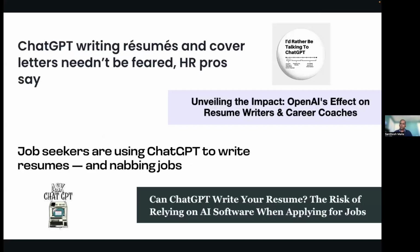Now, right around when GPT was becoming famous, you might have seen a lot of these news in the mainstream media. So if ChatGPT can make your resume, why spend $800? The trend is still going that way, and strongly so.